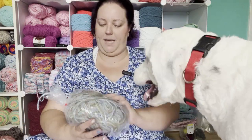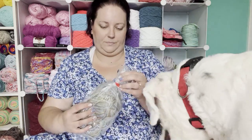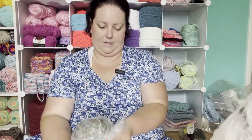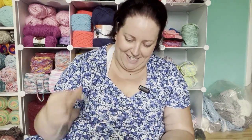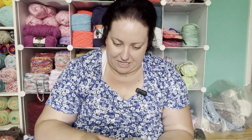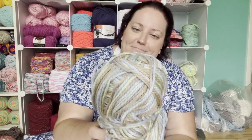Okay, so this next bag was $2, and just one skein. This is from the small town thrift store. They don't do staples there, which is nice. I don't know what brand this is, but I would love to buy more. It's really nice yarn. I don't know what it is. If you know, please let me know.